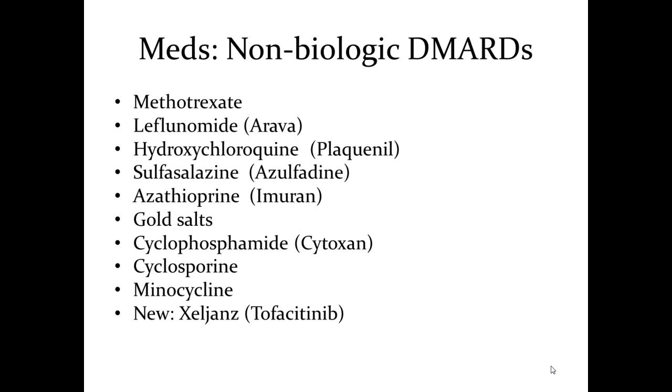Okay, there are kind of two big classes of DMARDs. There are the non-biologic DMARDs and biologic DMARDs. Most of the non-biologic DMARDs are older agents. Some of them are borrowed, like Plaquenil is borrowed from infectious disease. It was an anti-malaria medicine that somehow along the way they figured out it decreased joint swelling. So many of these are kind of borrowed from other disciplines, but all of them have been shown to decrease joint pain, swelling, and damage.